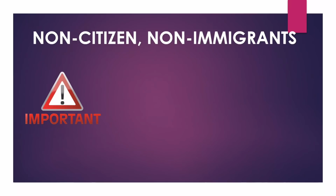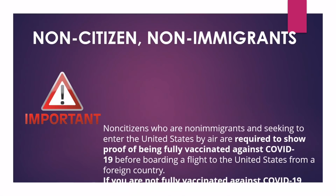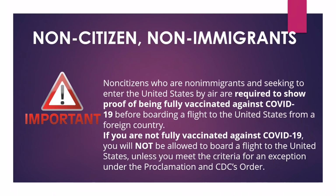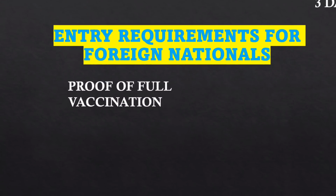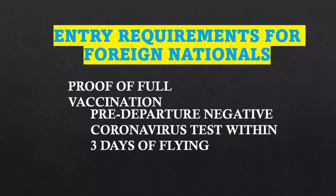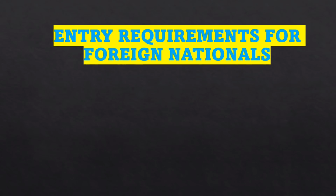Starting November 8th, the travel ban will be lifted. However, non-citizens or non-immigrants seeking to enter the US are required to show proof of being fully vaccinated before flight to the US. Otherwise, you will be denied entry or denied boarding. Here are the entry requirements for foreign nationals or non-citizens. First, proof of full vaccination. Second, you must have a pre-departure negative coronavirus test within 3 days of flying. There are certain requirements for each of these two requirements.